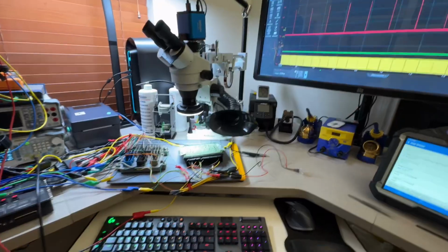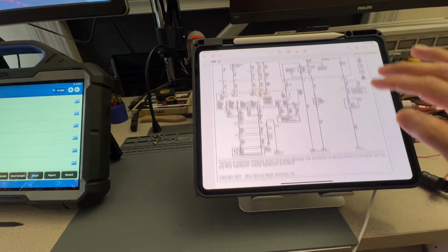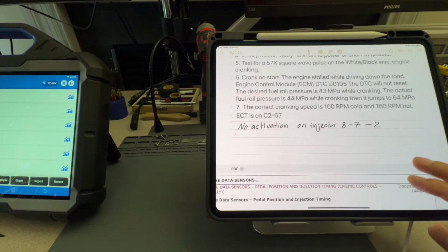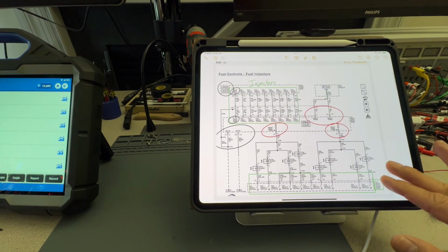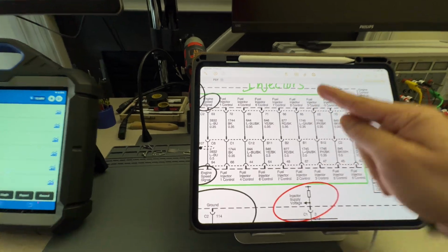Give me 1 second. All right, guys, narrowing down, we have 3 injectors that are definitely not producing, or the computer is not sending injector signals to. No activation on injectors 8, 7 or 2. So I'm going to show you that. So I'm going to come in here. Where I'm right now is injector number 3, which is in pin 52.